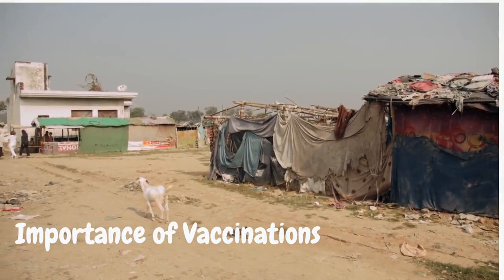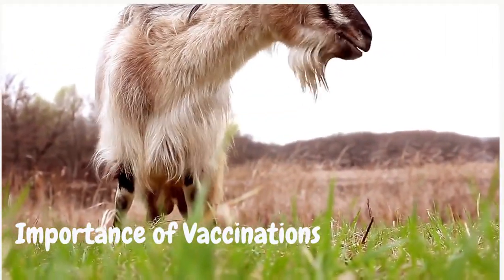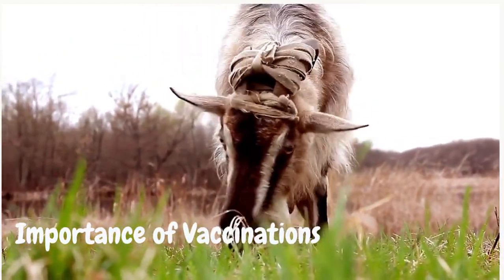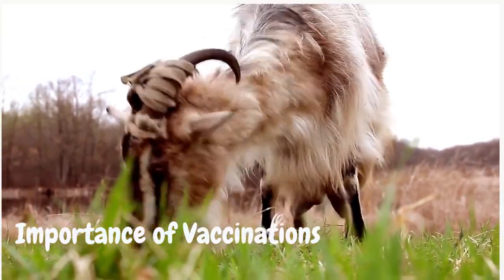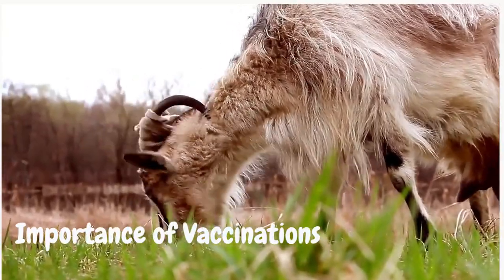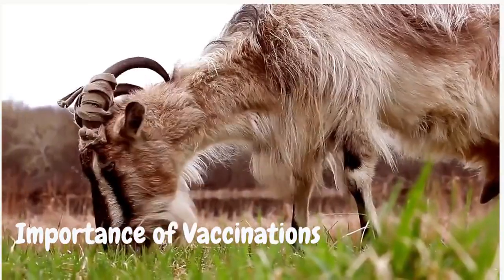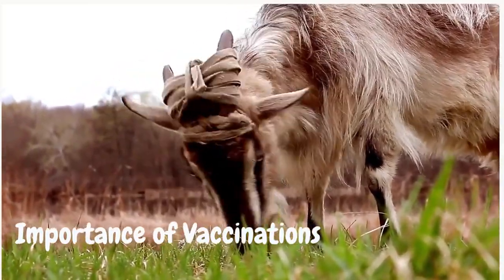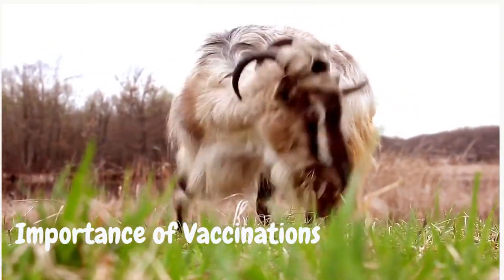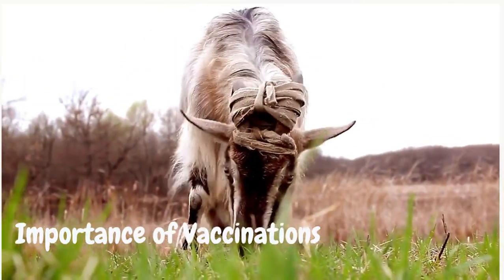In conclusion, administering the pneumonia vaccine is vital in safeguarding your goats from this devastating respiratory illness. By understanding the causes, recognizing the symptoms, and proactively vaccinating your goats, you can protect their respiratory health and prevent the spread of pneumonia within your herd. Consult with a veterinarian to determine the appropriate pneumonia vaccination schedule and dosage for your goats. They can provide you with expert guidance on implementing an effective vaccination program to keep your goats healthy and thriving.